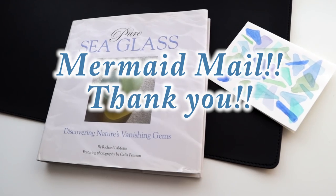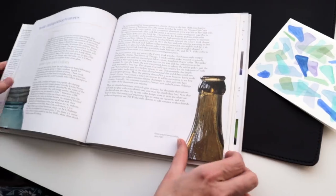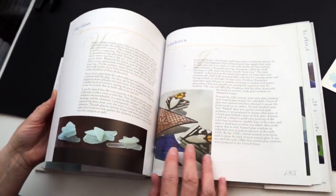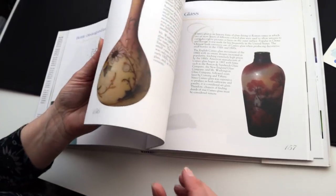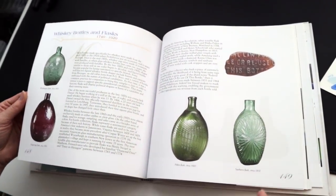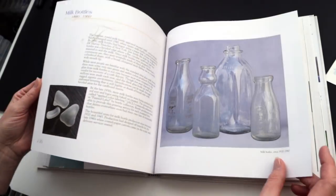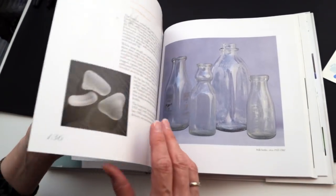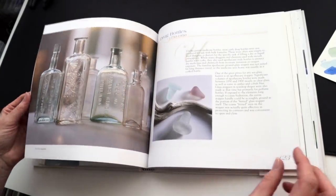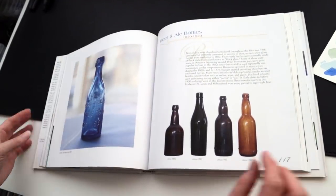We've got mermaid mail. Thanks so much, Karen, for sending this amazing book along. It's jam-packed full of colourful pictures and really interesting topics. We've touched upon several of these topics in our videos, like uranium glass and coloured glass. And there's also a small article in here on aerated water. And Craig's just finished writing an article for the Beachcombing magazine on aerated water. So I'm really looking forward to reading this book and looking at all these great pictures.